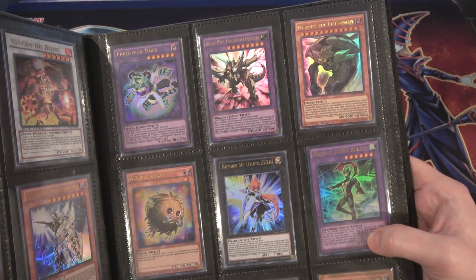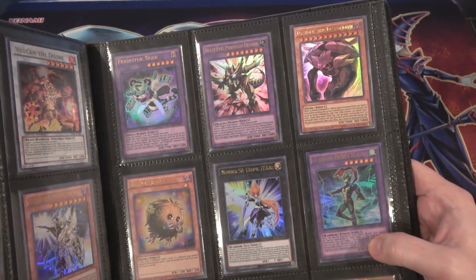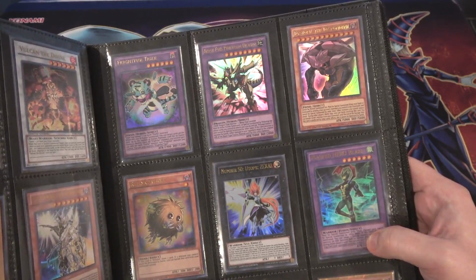Then we have a Beast Eyes Pendulum Dragon. I remember being so happy that it actually won one of the votes on that, so that's an awesome card to get, especially using that with Red Eyes. That and Kikabayo and Red Eyes is a pretty good combo.